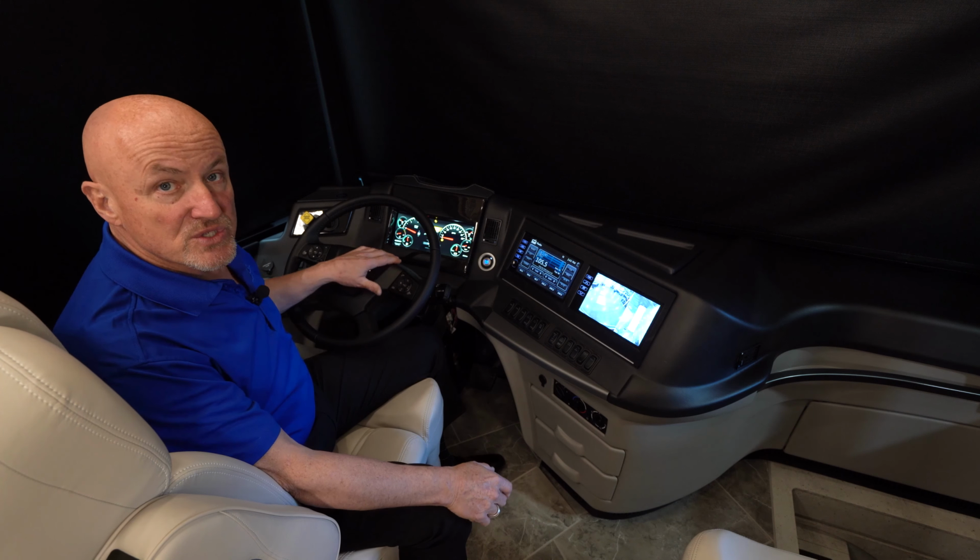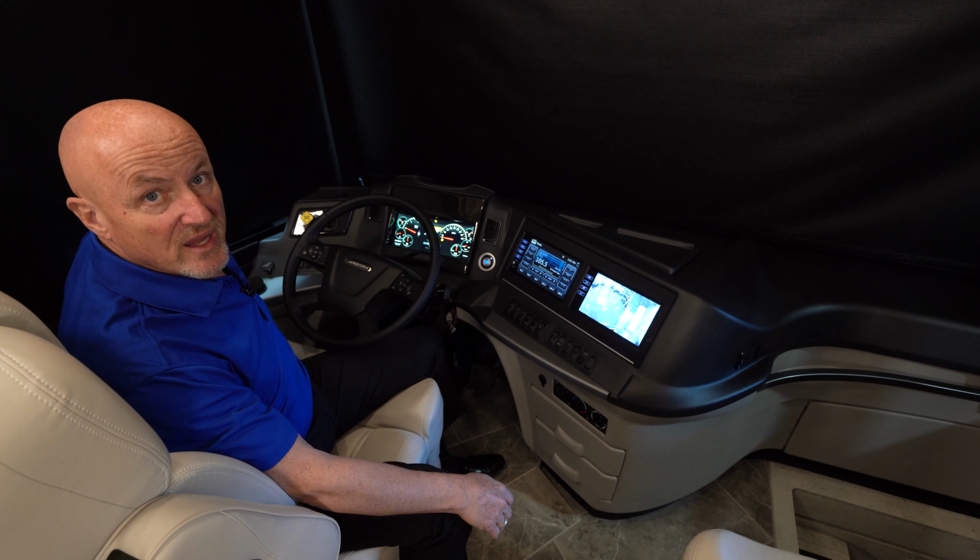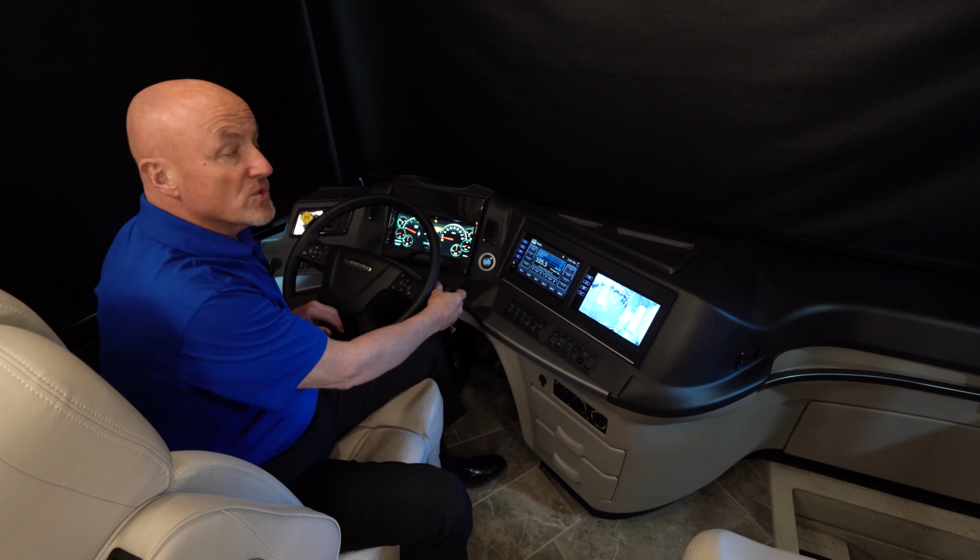As far as shifting the coach, everything's moved from the left console, from a traditional space, over to the right stalk.